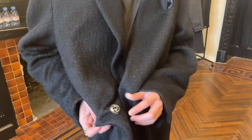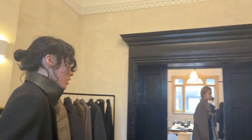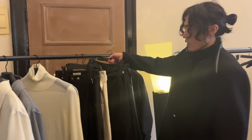They have a leather collar, so you can wrap it around your neck like this. Or you can also put it down regularly and buckle it up with this button. You see the other one over here, I guess this is one of their signatures too. You can see it's consistent. It's also on their shirts. I really love this look.